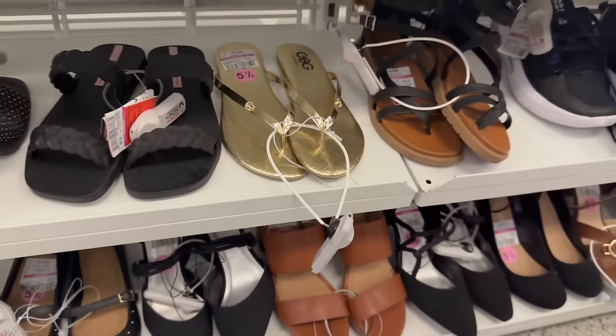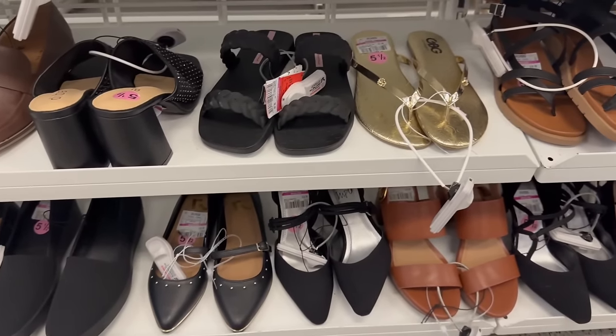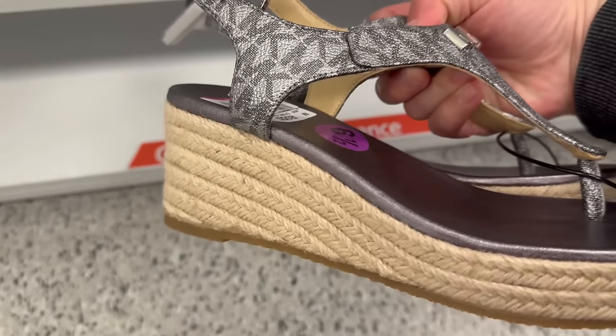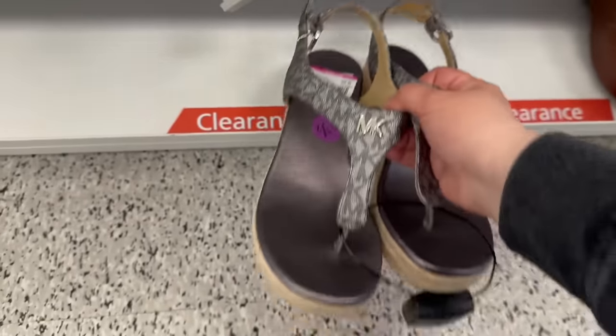All right, let's go see if maybe we could find some more in different sizes. This is all like 5.5 area. Okay, so we got some clearance ones down here. What size are these? These are $29.99 from Michael Kors. Now these are a cute little wedge shoe. And this is a 6.5.